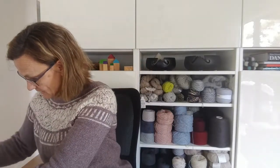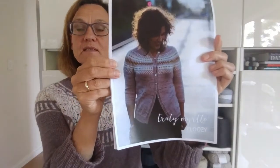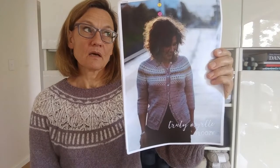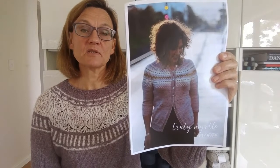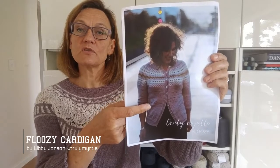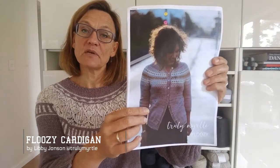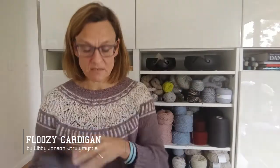Putting it back here, and I will just show you the pattern that I've printed out. So the Flusy cardigan by Truly Myrtle, this one. So this is the short version, and I think the jumper is designed with positive ease, but this version is a smaller size, so when wearing it, it has basically no ease, which I think is very pretty, and it's the short version, which is what I intend to do.